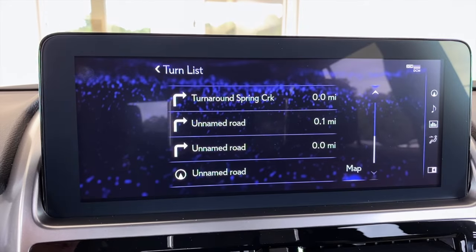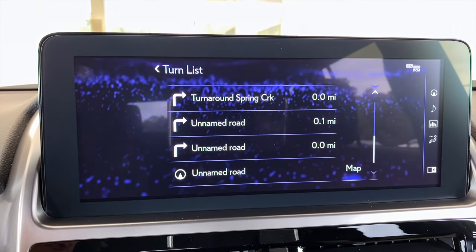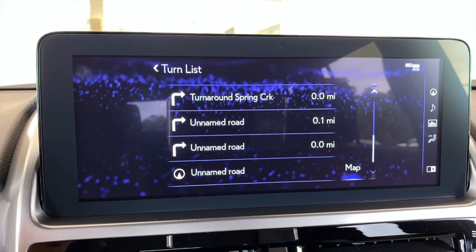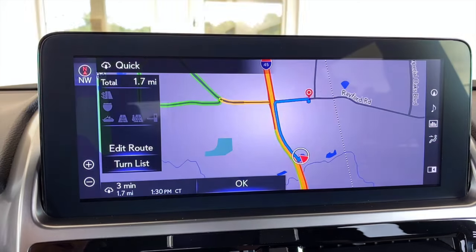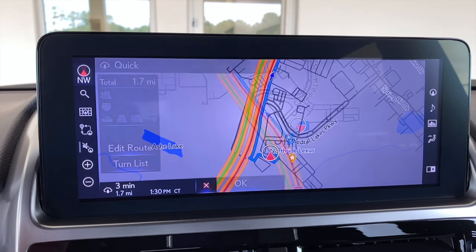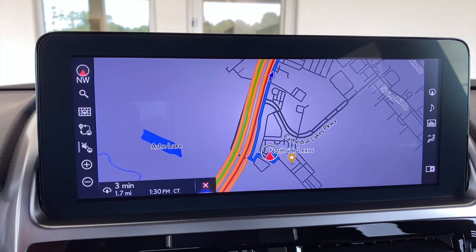Click Turn List if you would like to see a turn-by-turn overview of your route. Pushing the Go Back button or click Turn List on screen. Please proceed to the highlighted route, then the route guidance will start.